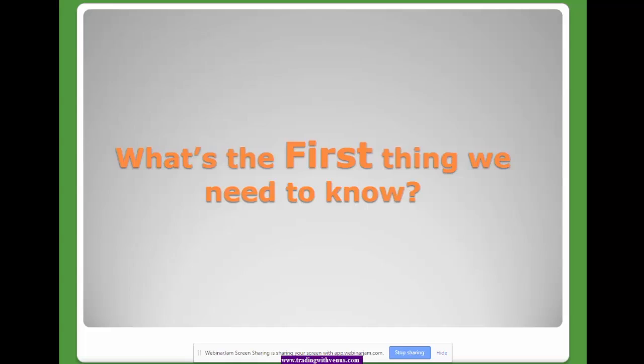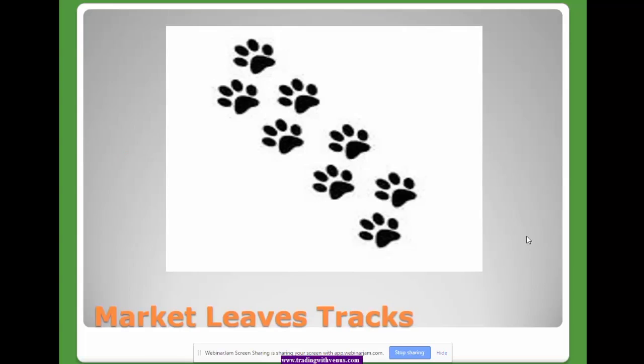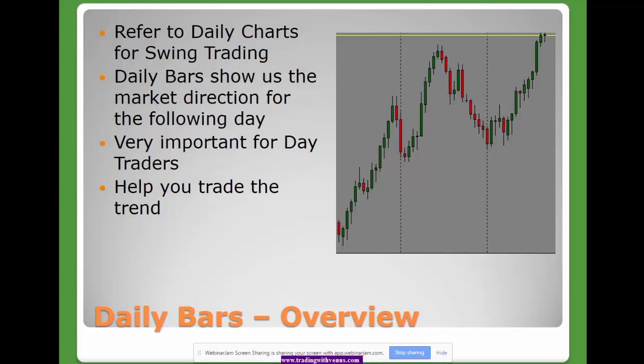Okay, so when you first start trading, the first thing we need to know before we take a trade is where the market is going, right? And to understand where the market is going, we have to look at what the market has done. The market always leaves tracks. That's the first thing we are going to do in the morning before we take a trade: look at what the market has done so we can look at what the market is going to do.